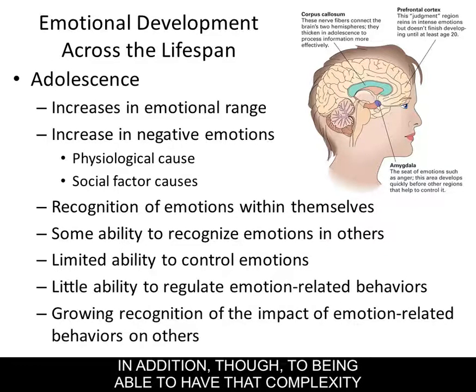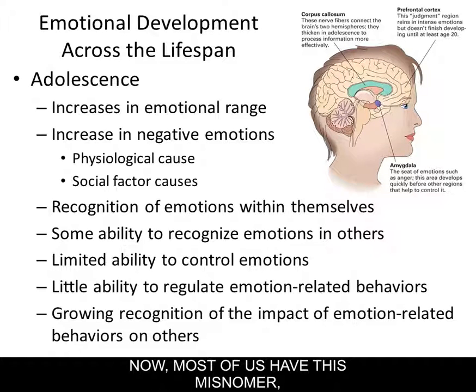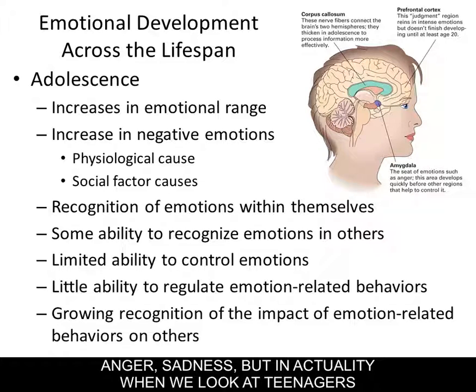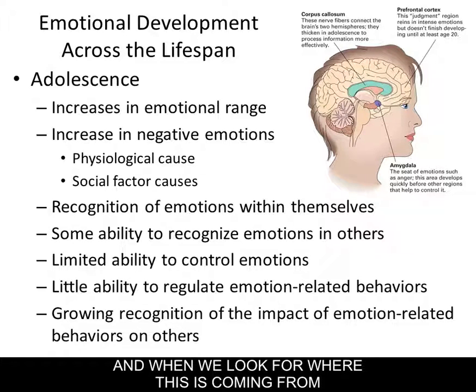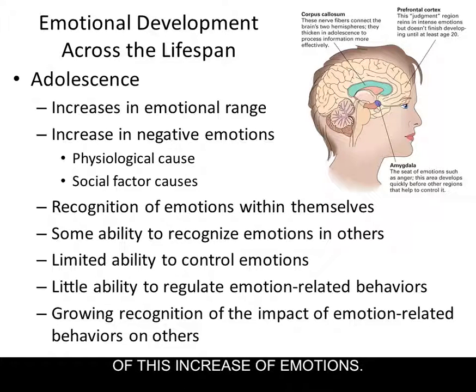In addition to being able to have that complexity, the emotions that adolescents feel tend to be extremely strong. Now, most of us have this misnomer, this idea that a lot of adolescents only feel one particular emotion, and that's negative emotions, anger, sadness. But in actuality, when we look at adolescents, what we see isn't just a strong collection of negative emotions, but also a strong collection of extremely positive emotions. And when we look for where this is coming from, we've been able to identify two sources of this increase of emotions.